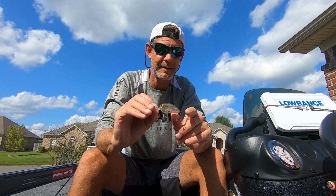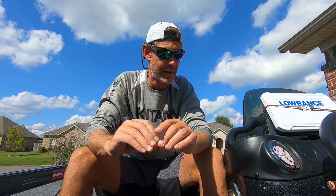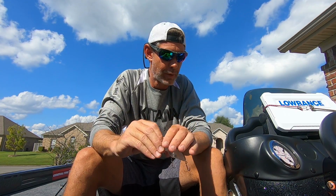So I went back to this and started hooking fish again. So, like I said, I do honestly think that's the right color. That Spro MD50 and Spooky Shad. It's what they really wanted.